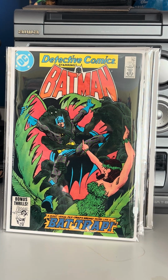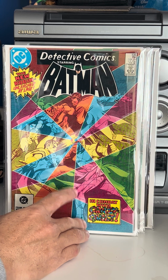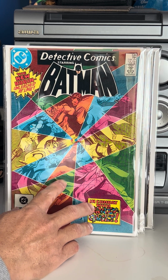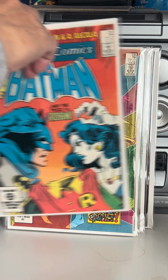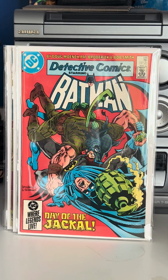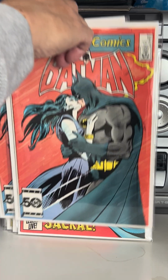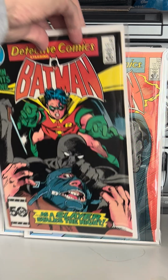This is the first appearance of Jason Todd in the Robin costume for 50 cent. And I've got multiple copies of that, but that was in high grade. And I was like, yeah, that was kind of an awesome find, stealth buy. 543. Not really a stealth buy, I guess, if it's a yard sale, right? 548. 2 copies of 556. 557.